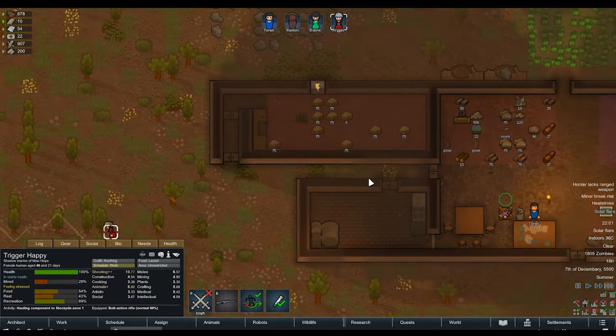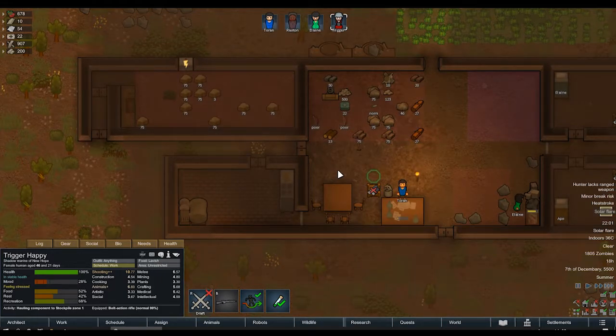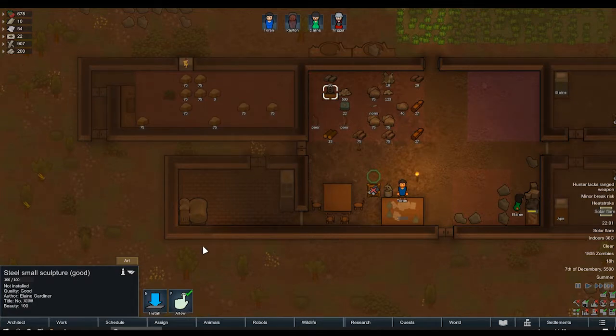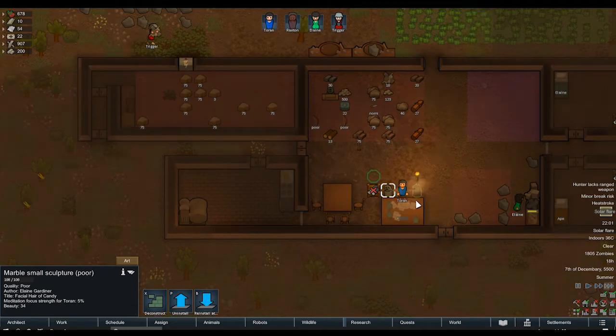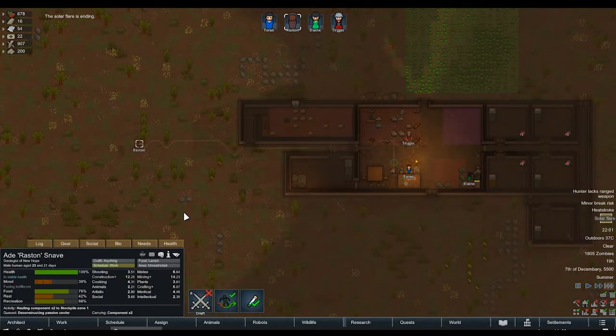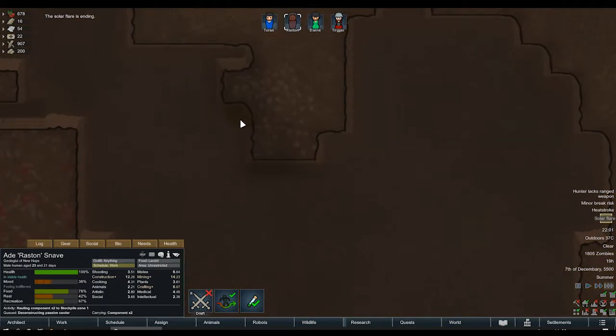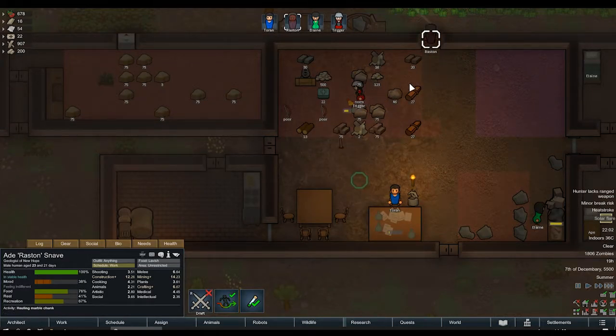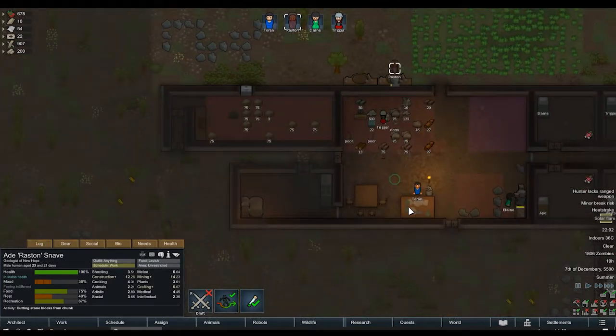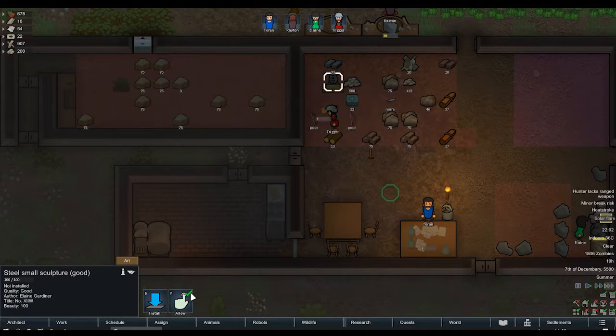Okay, perfect. So Trigger is going to grab the components. So for now we have 10 components. We also have a very nice statue. And we can deconstruct that. I don't think that we need this anymore. And maybe we can reinstall this statue there. There's a little bit of component there, but I think that's pretty much close to what we have. So we have 18 components. That's pretty much it. So we don't have a lot of components to work with in the first place, which can be kind of problematic.